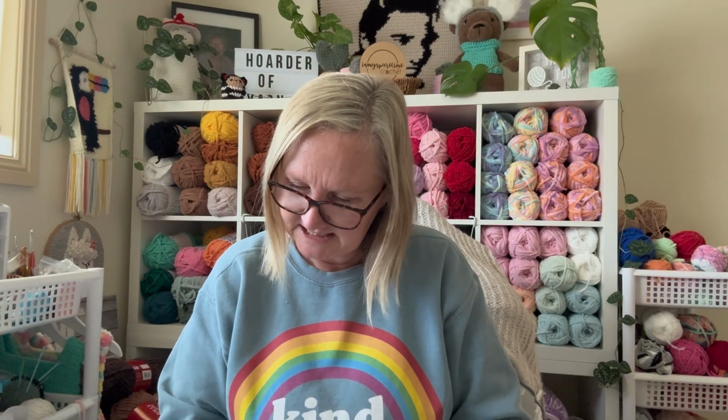Well done. Next up, we have this gorgeous kangaroo with little Joey. This is by Helen at Helen Kirkham, and I believe she has just literally started her Instagram, so go and show her some love.